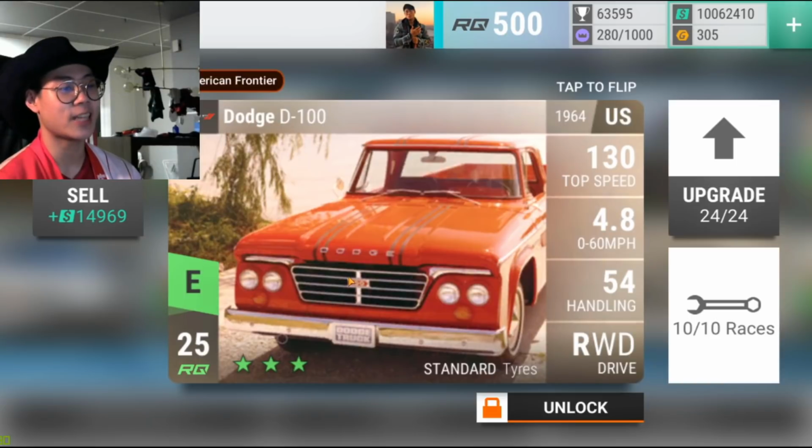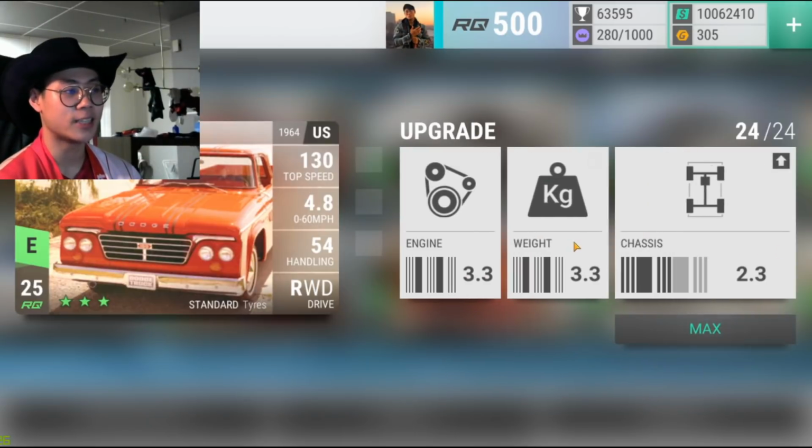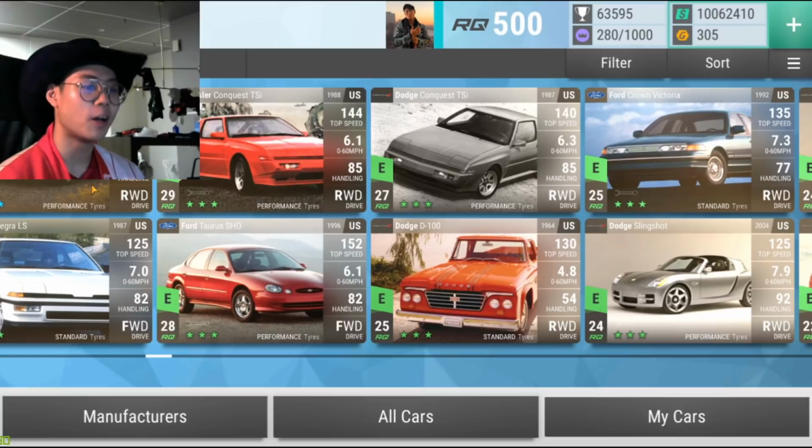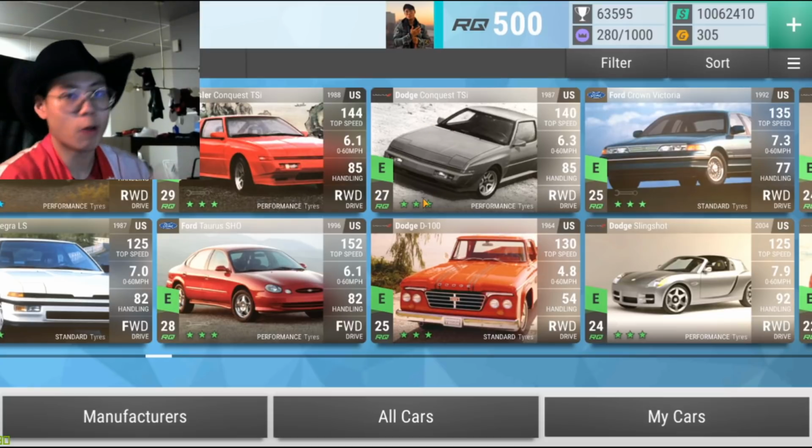That 0 to 60 is insane. Just want to let you guys know this is 996, and I think you probably want a 996 this bad boy. It's a nice little dragster, great car for the quarter mile. Obviously, since the Plymouth GTX is now rare, the D100 is a decent one to actually have in your garage now that the GTX is, well, rare.